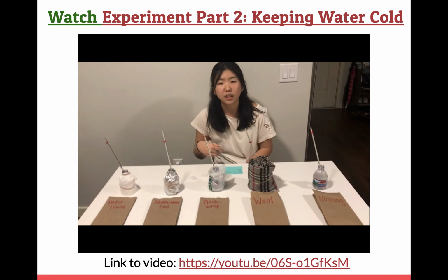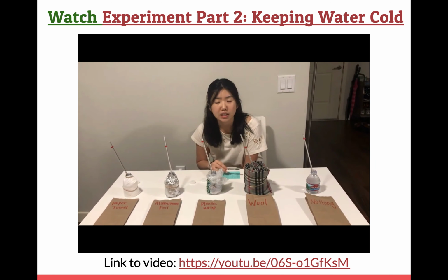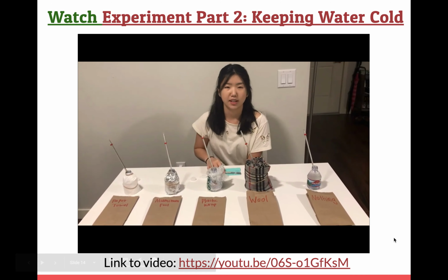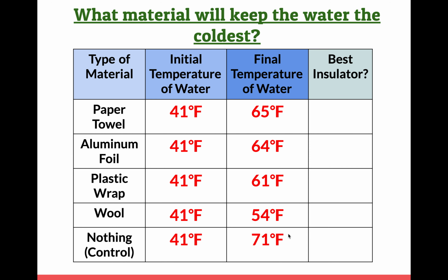So we're gonna look at the data on the next slide and we'll figure out which material was the best insulator, which one was best at keeping the water the coldest. All right, so here is our data from the experiment and we're gonna decide which one's the best insulator. Remember, if it was a good insulator, it would have kept the water cold since insulators slow down thermal energy from entering and leaving.